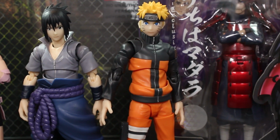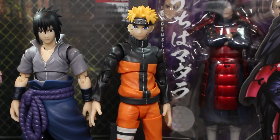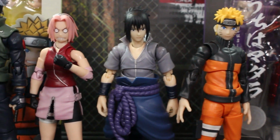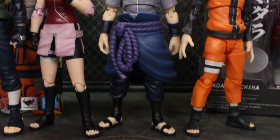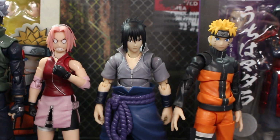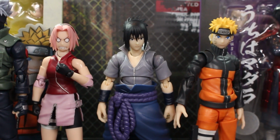I think at this point now that I've owned it for a while, I've seen people not really complain, but just notice that the skin tone's a little too pale on this. I do kind of agree. And then Sasuke, the new one from Shippuden as well. And yeah, it's way too short. He's supposed to be the same height as Naruto, I'm pretty sure. So that's my biggest complaint.